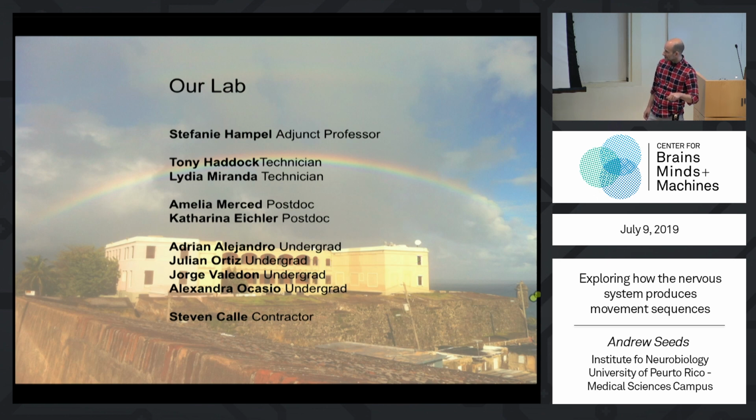And this is the Institute of Neurobiology. It's located in the middle of Old Town San Juan, and our lab looks out over an old Spanish fort that's on the other side of this building, and then there's the ocean right there.